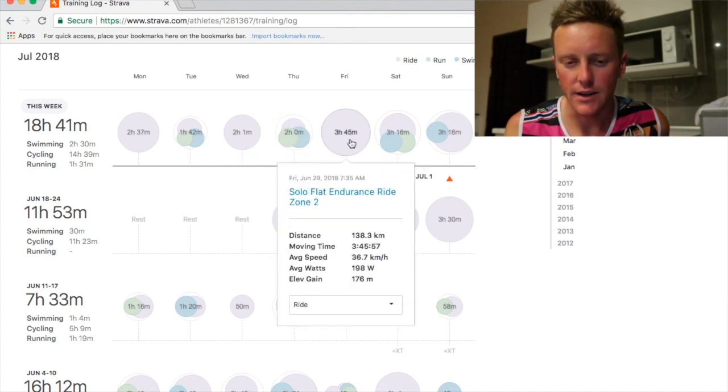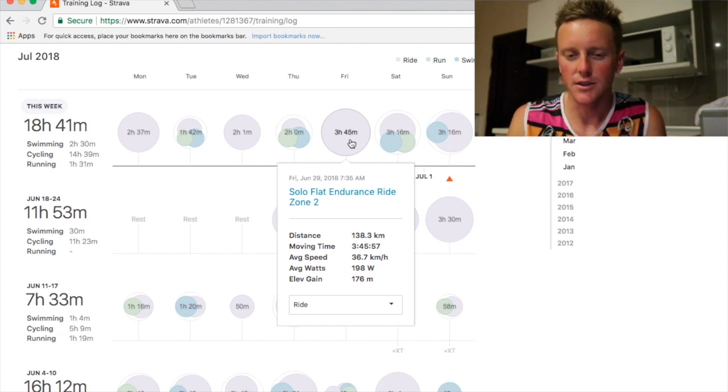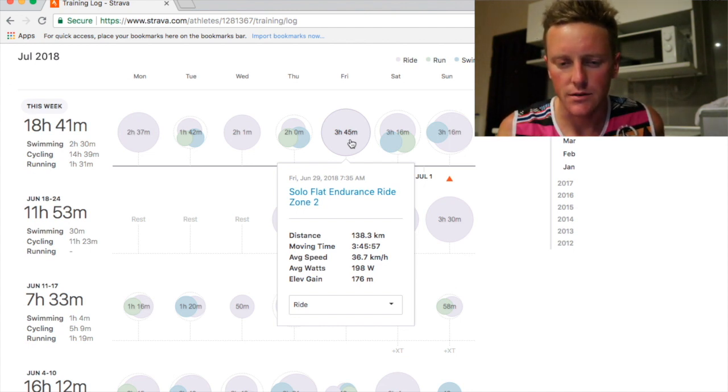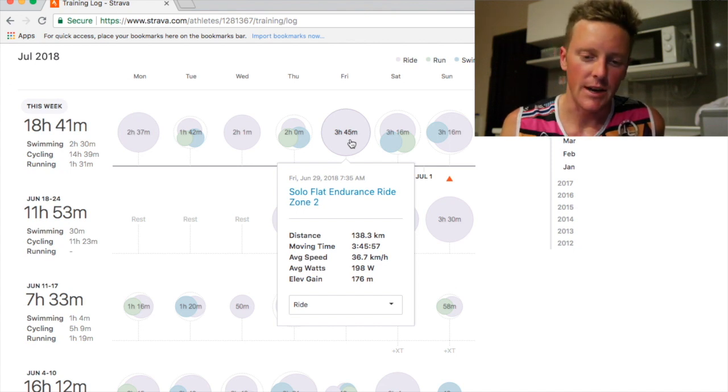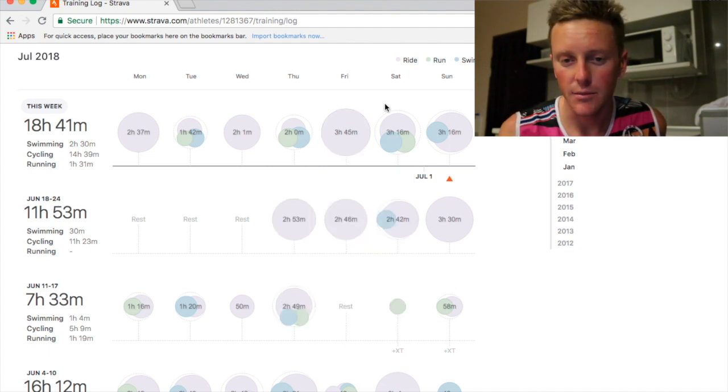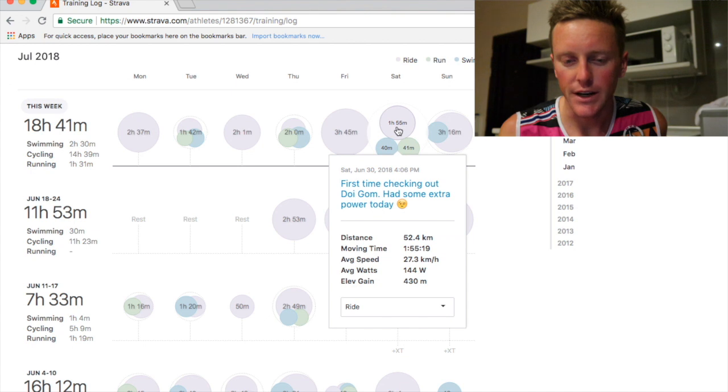And then Friday, I did another one of these long endurance rides. This one was a little bit easier. I think the average watts were about 200. I did just shy of 140 kilometers. You can see the average speed is pretty decent, 36.7 kilometers an hour at 200 watts. I am riding with aero bars, but I don't have a time trial bike, so hopefully some days soon I'll be getting a time trial bike that I can get a little bit more aerodynamic. So that was Friday.